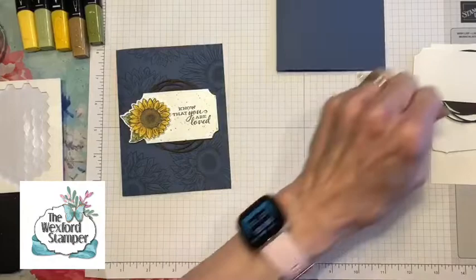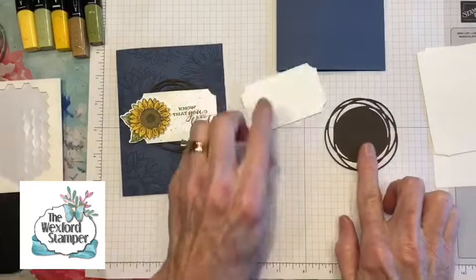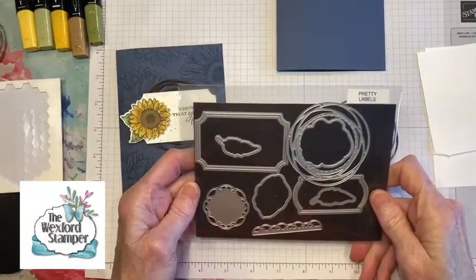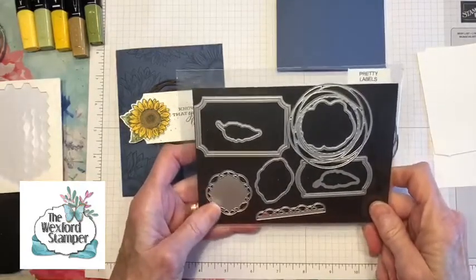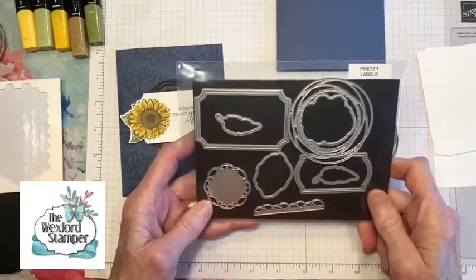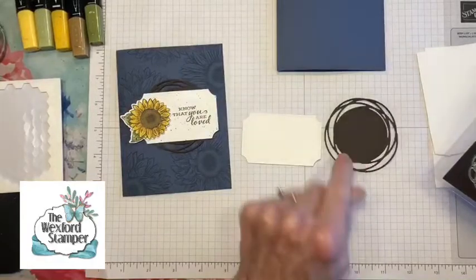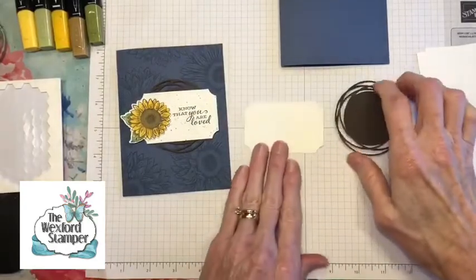And let me show you what I did use for my embellishments. These two are die cuts that I'm using from my Pretty Labels. This comes with the Poppies suite, and this will be available in the new catalog as well. So this is a great one for when you need to pull out any kind of a die cut to put a sentiment on. I love this set, and I love this little swirl. That's one of my favorite die cuts as well. So I cut out this one in Early Espresso, and this is in the Whisper White. So those are ready to go for my card.